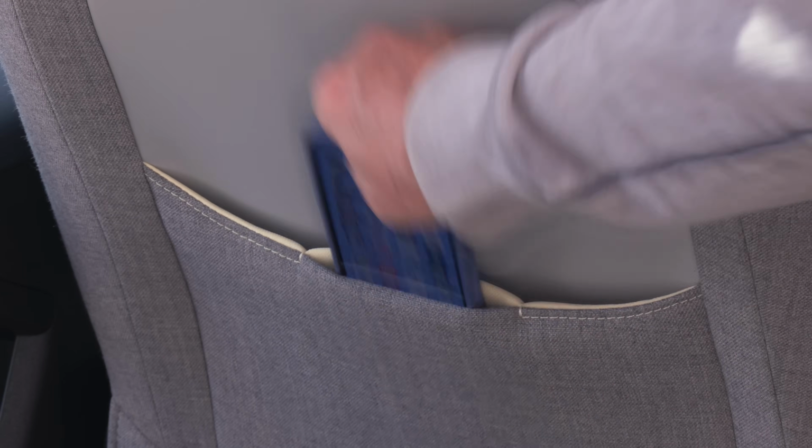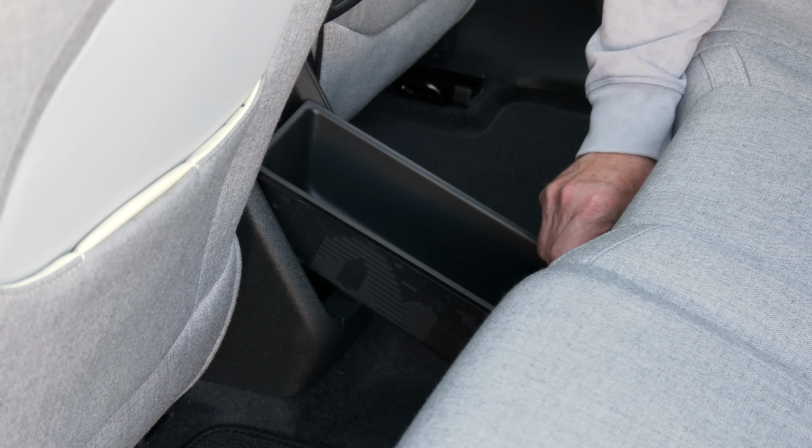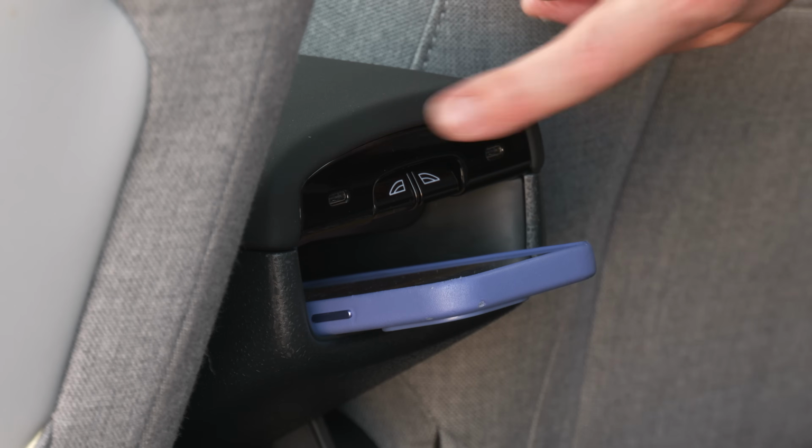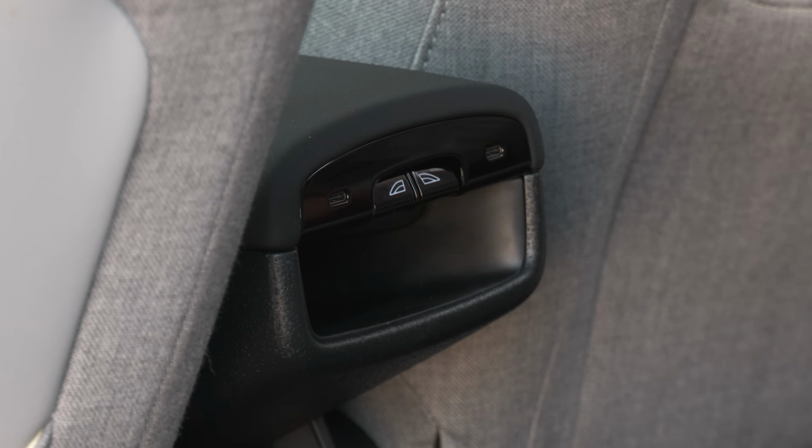Plus, this little pouch for cell phones. Lots of storage here. I like this clever pull-out bin. Window controls are here, there are charge ports, and a place to stash your phone. Also, this little storage cubby. Not sure what you'd put here, but it's there.